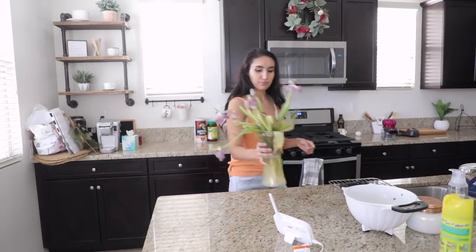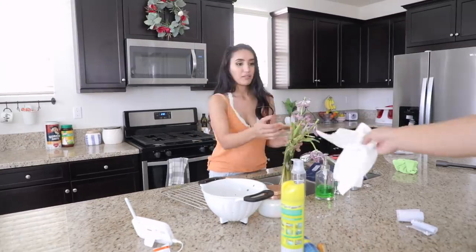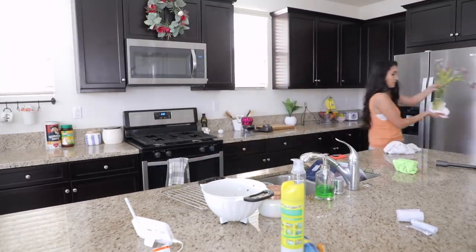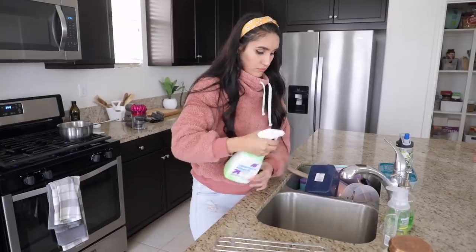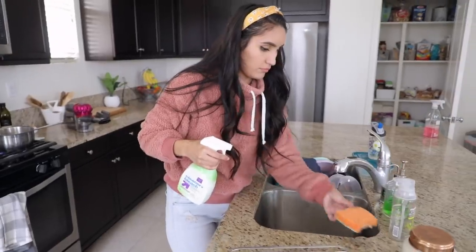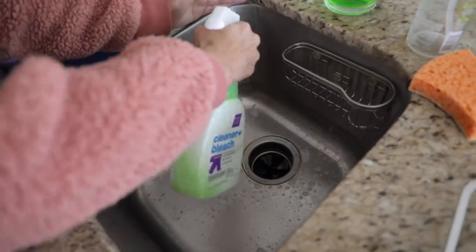And oh my goodness, you guys. I didn't know how bad tulips get. Like, the scent is gross. I could not believe how bad it was. So I went to go get comfy, and now I'm just gonna be spraying the sink down with some bleach to get rid of that foul scent the dead tulips left behind.